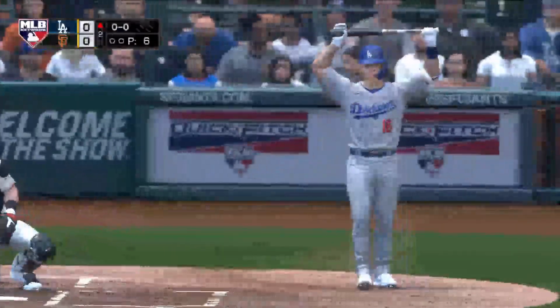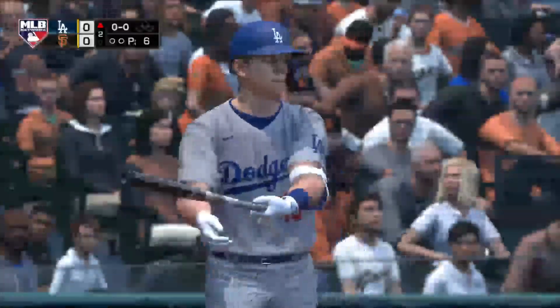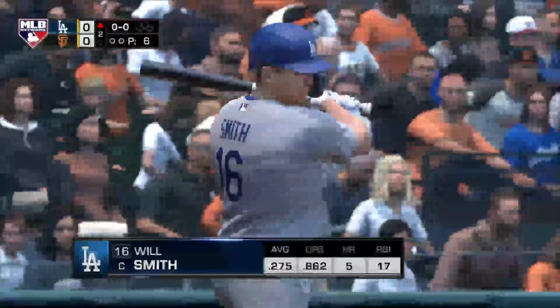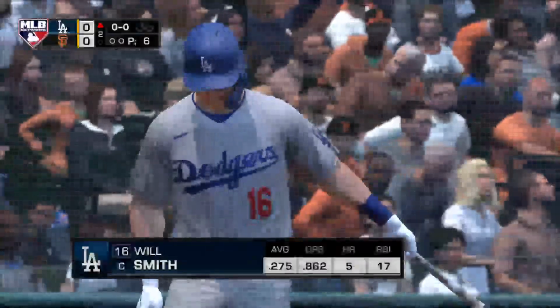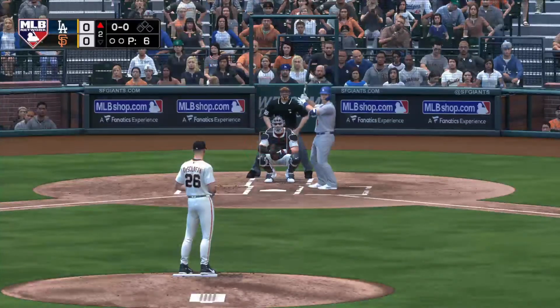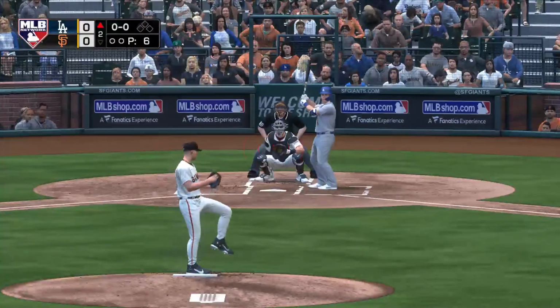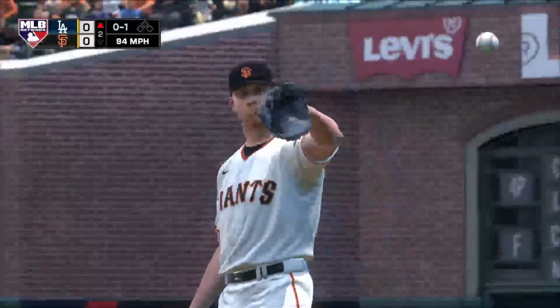Here now is Will Smith. He'll get us started in the top of the second. The catcher, Will Smith. Now the first pitch. No offer at that one. It's a called strike.